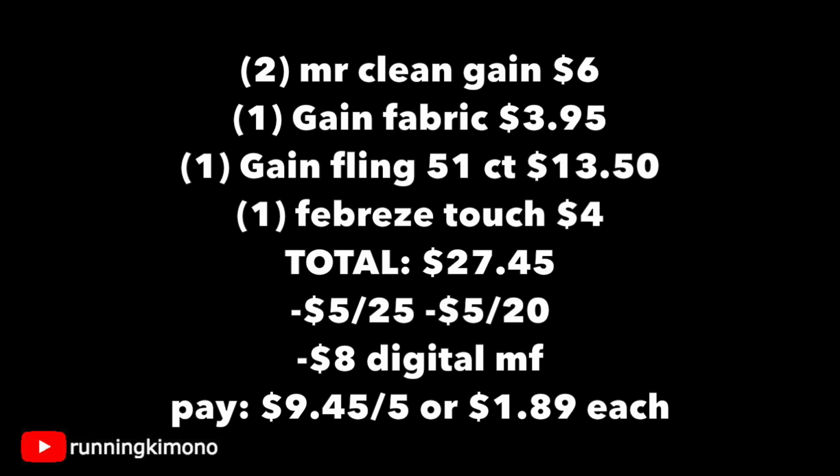Get out there on Saturday. This stuff is dirt cheap. If you love Gain, this is the weekend to do it.